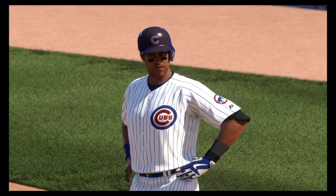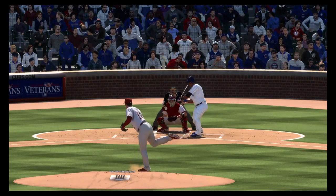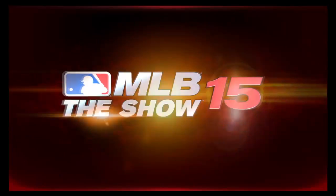A pretty good swing there. You'll watch. Head stays down, ball gets deep in the zone, and he lets those hands lead the way, and he drives it to right field. That's as good an approach as you're going to see.